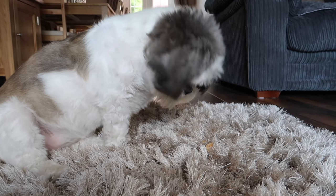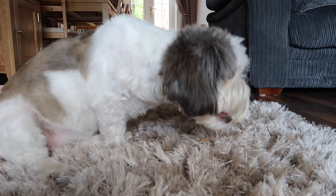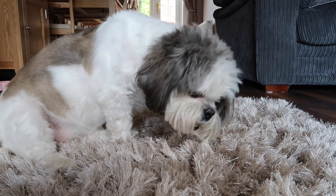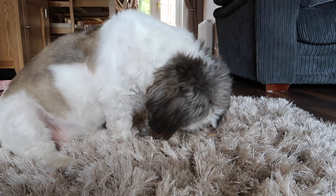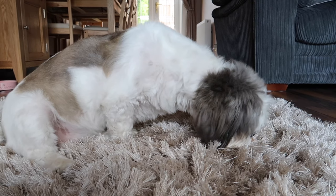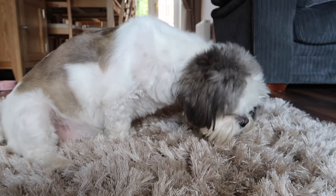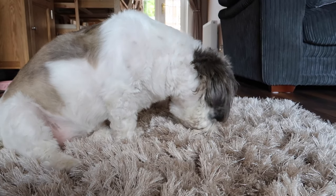Crummies, please. No, leave crummies in mummy's carpet. You've got a crumb still there, I can see it from here. There you go. Get it, yes. Crunch, crunch, crunch. Okay, so that was the quafers.